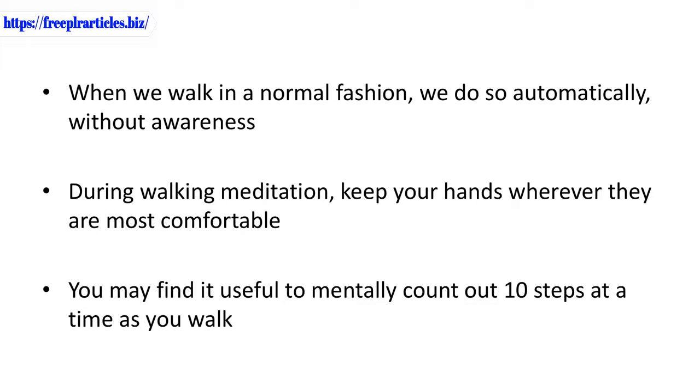So when we walk in a normal fashion, we do so automatically without awareness. We simply move forward from point A to point B. Not so with a walking meditation. During walking meditation, keep your hands wherever they are the most comfortable, at your side or in front of you. You may find it useful to mentally count out 10 steps at a time as you walk.